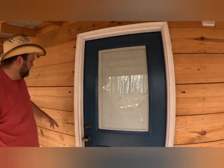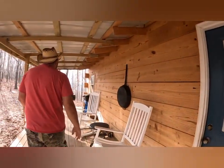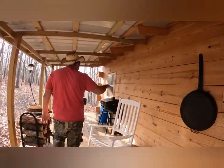I've still got to install some cabinets, and there's a little bit of flooring I need to do, some trim work around the windows, as you can see. But anyway, we'll walk down this direction and I'll show you what I've done. It's held up really good.